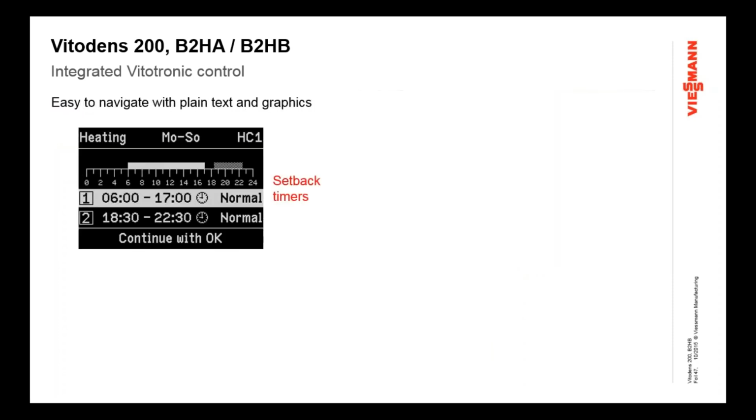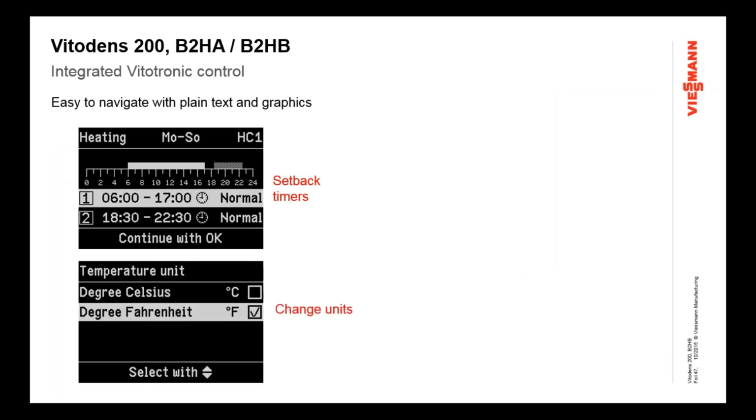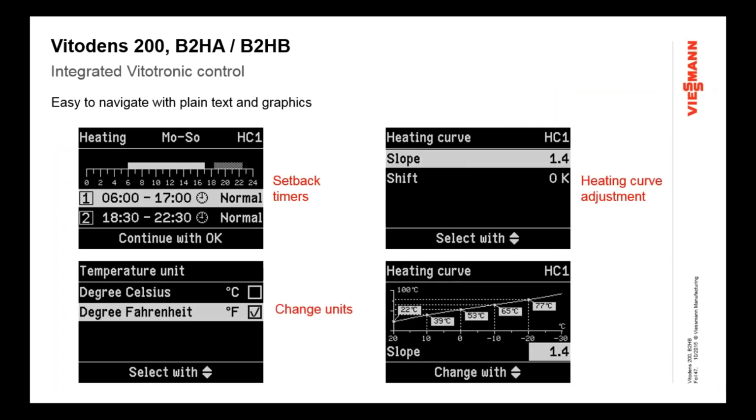I'll show you a few of the screens here. You can see the setback timers. It's very visual. You can see the clock and the different hours of the day. So it's very easy to set your timers if you want to use that function. Changing from Celsius to Fahrenheit couldn't be easier.